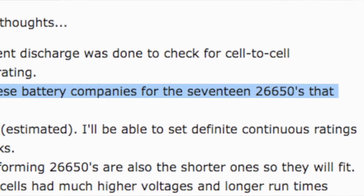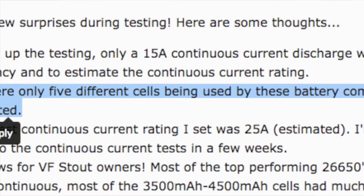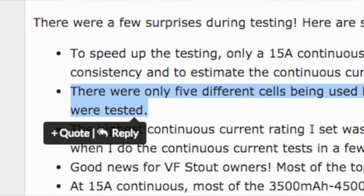The biggest thing for me, though, is that Mooch mentioned that a lot of these batteries are rewraps, and it's hard to tell what batteries they actually are. So unless you know that you're buying an authentic, high-quality 26650, you do still need to be careful about what you're buying. But to be fair, that goes for 18650s too. Alright, well, with that said, let's get into the stories.